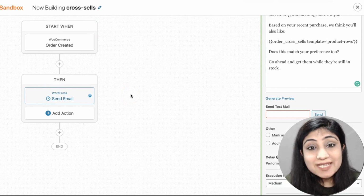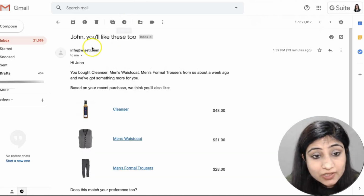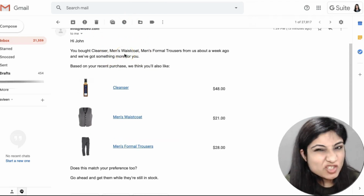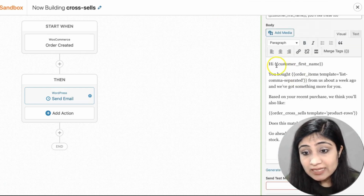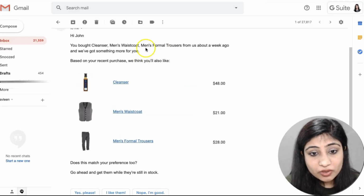All right, so you can send yourself a test email just to see how the email looks, which I just did. So here is the subject line. John, you like these two, because I checked out with the name John. Hi John, you bought cleanser, men's waistcoat, men's formal trousers, because, well, I've written here that you bought these items, comma separated. So that's exactly how it shows up here as well.